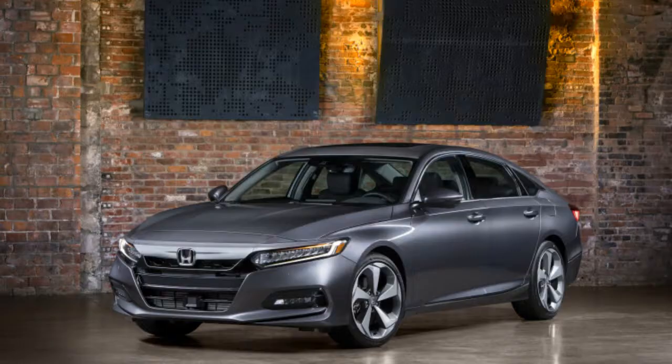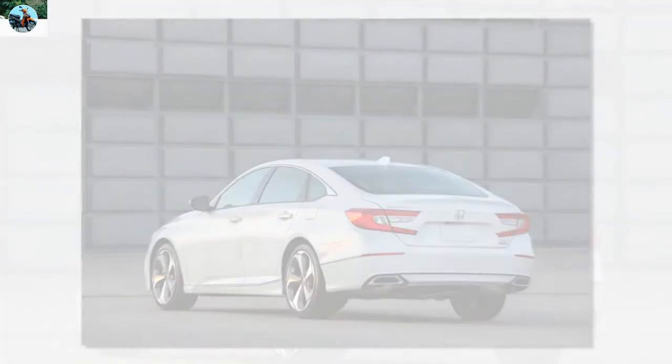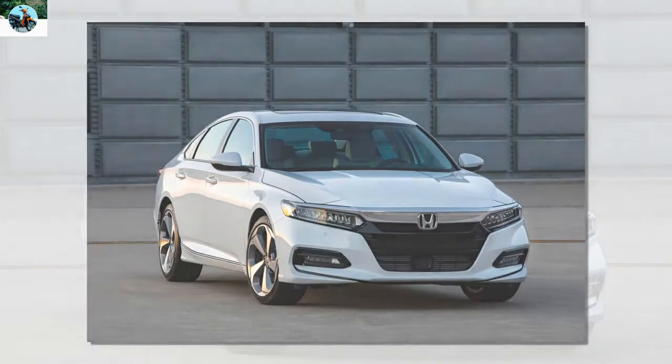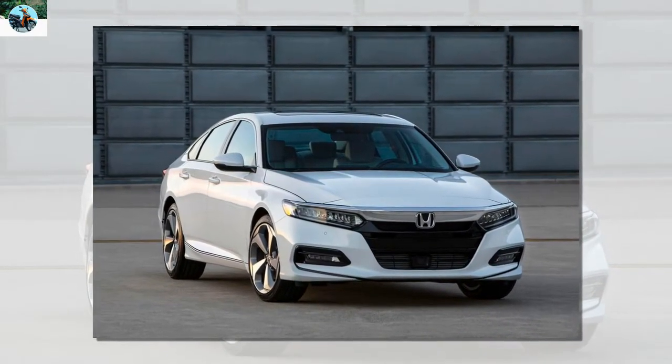A 2.16-inch longer wheelbase should provide some high-speed stability while giving back seat passengers a bit more legroom. Shorter overhangs, often difficult for a front-wheel drive car, give the Accord a sportier look. The large grille has a chrome bar running across the center and on certain trims is flanked by LED headlights and fog lights. In back, the Accord features LED taillights and dual exhaust ports.